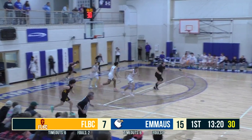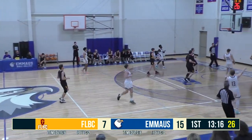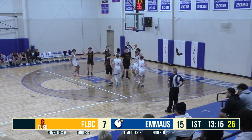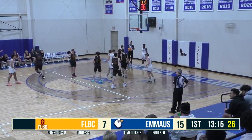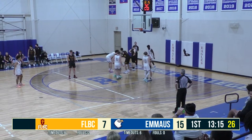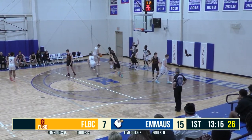Good defensive effort there. Another turnover by the Conquerors. Eagles up 15-7, 13:15 to go in the first half. Eagles doing an excellent job of keeping pressure on the ball while on defense. Harper will inbound.